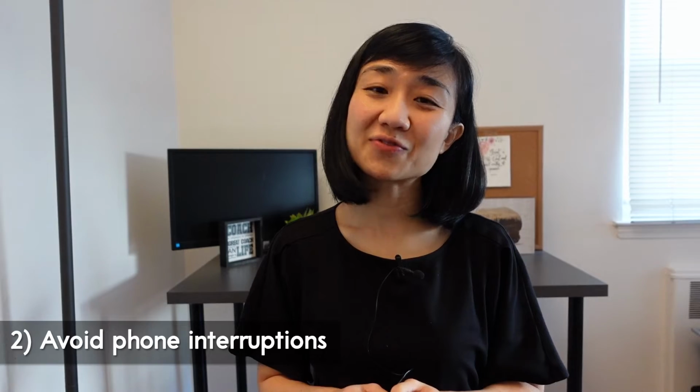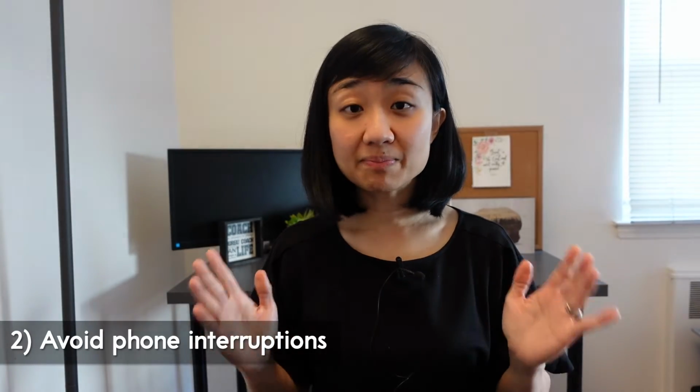Number 2, avoid phone call interruptions. One of the biggest productivity and efficiency killers is context switching. If I'm already doing deep work in writing and I get interrupted by phone calls, it will take me an extra 15 minutes, sometimes half an hour to get back into the zone. So I typically do not allow phone calls during my deep work session.